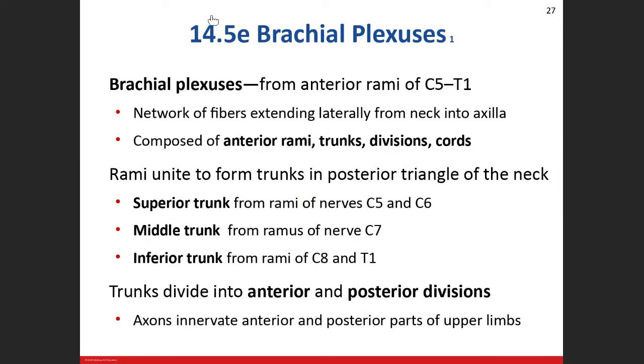Okay, brachial plexus. That's made up of the anterior rami of C5 through T1. The brachial plexus is going to be located just lateral to your neck, and it's going to extend from the lateral portion of your neck down into your armpit, into your axilla. Now there's specific regions of the brachial plexus. Being close, this is going to be more medial. As we go down our list, this is going to be more lateral. So the anterior rami are going to be closest to the spinal cord.